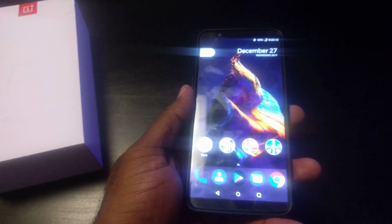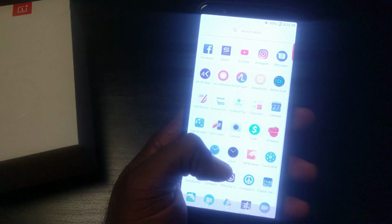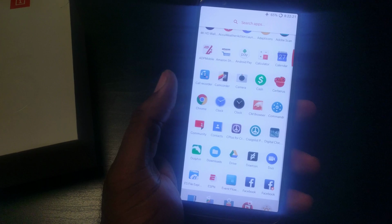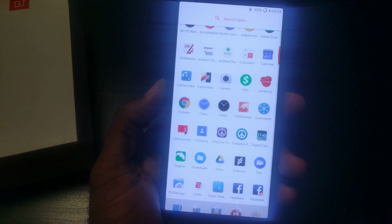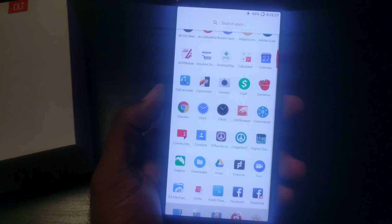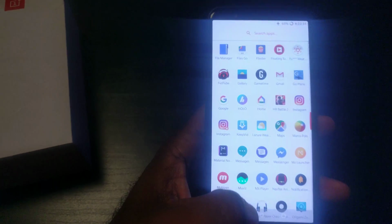One thing I do like about this phone also, it doesn't come with any bloatware. The only thing it came with is the OnePlus 5 community app, which is cool. You get to see a lot of people's input about the phone. They talk about the OnePlus 6 that's possibly going to come out in March. And yeah, the quality of this phone is amazing. The screen is amazing.